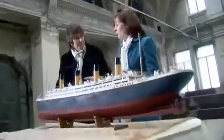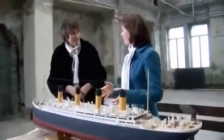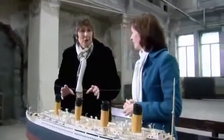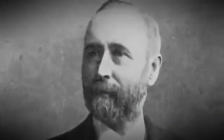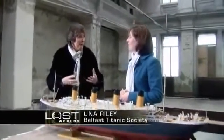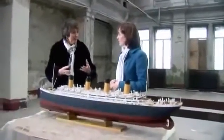Jennifer meets Una Riley from the Belfast Titanic Society to discover how it all came about. Una, looking at this model of the ship, how did this happen? Why did they decide to build a ship on this scale, so big? It's basically all down to one man, William Pirrie. He was chairman of Harland and Wolff at that time. He was very keen to promote Belfast and to get work into Belfast in the shipyard.